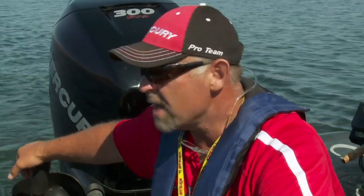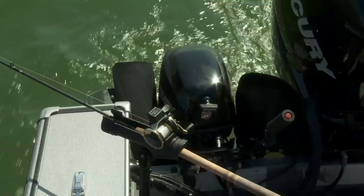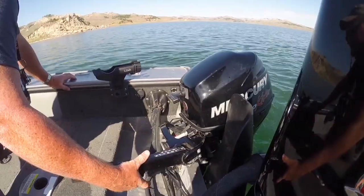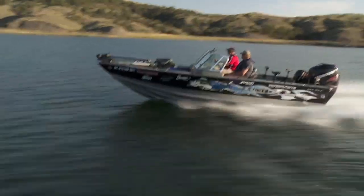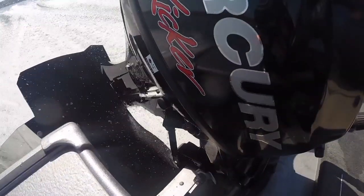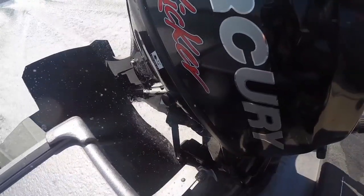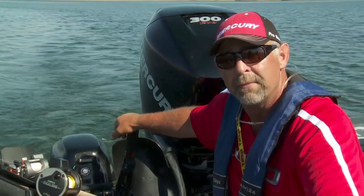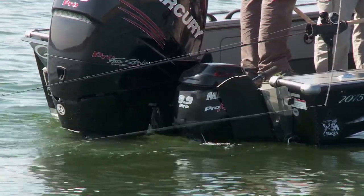Some of the neat features about the Mercury 9.9 is, one, electric start. It starts easy, it's reliable, and very dependable. It's got travel straps. Those travel straps are critical when we're making long runs down the lake in choppy water. It maintains its structure and holds right to the body of the boat, so we have no concerns or worries about it. Also, the wedge prop allows us to go forward trolling and backward trolling at adequate speeds to maintain proper boat control. And the quietness is unbelievable.